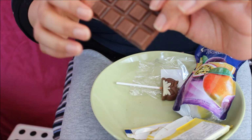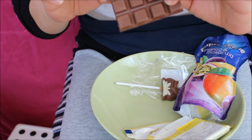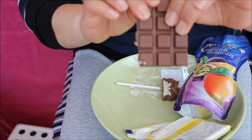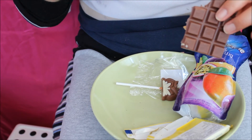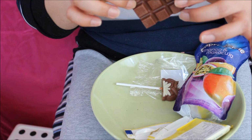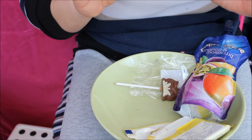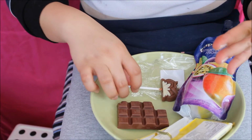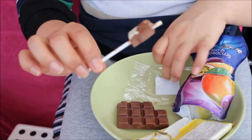Like it. Now the taste of the macadamia nuts, it's like eating fresh nuts. So I give this about 8, but I really love this Easter Bunny one.